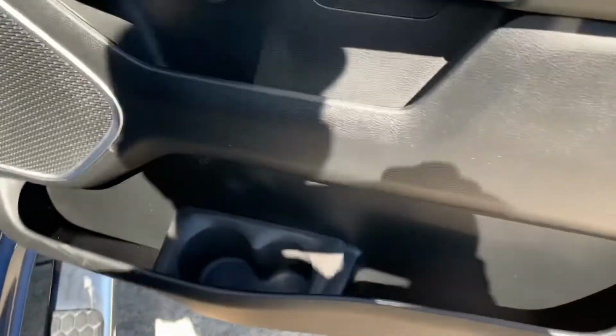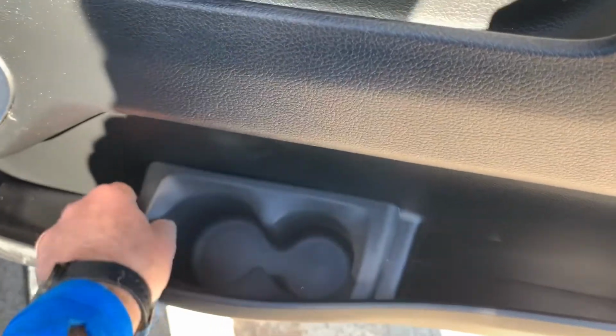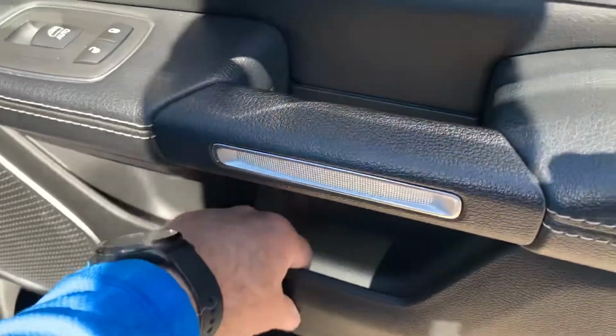In the door we have some more cup holders, and these are actually like a foam. It's like a koozie, so if you have a cold drink, it'll help keep it cold. Another little pocket there on the door. So let's go around the driver's side and take a look.